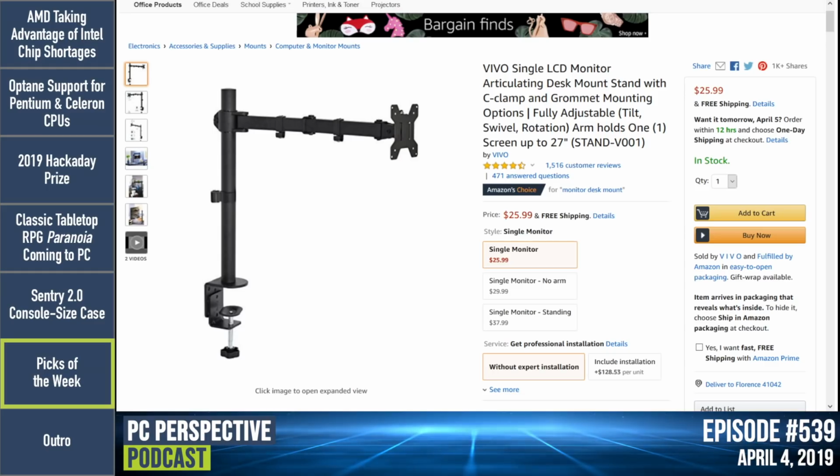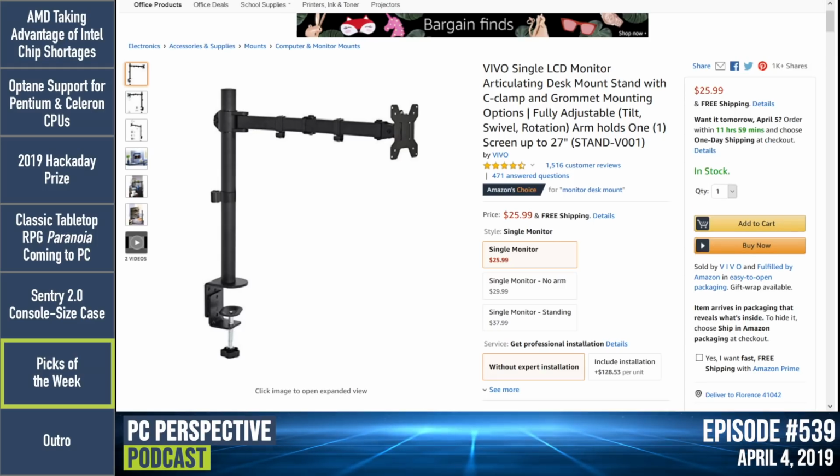So this one is cheap, which is good because a lot of these monitor arms can get expensive, but it's also very basic. It doesn't have up or down adjustment, at least not immediate. You can adjust the angle or the height of where it connects to the bar, but you can pivot, turn, basically position it anywhere else other than up and down.